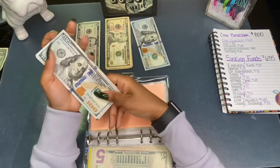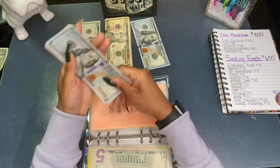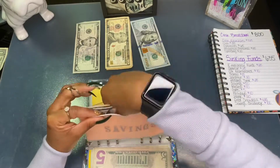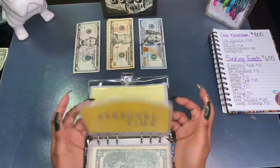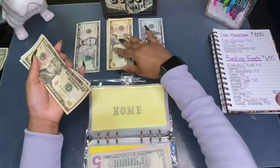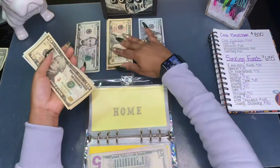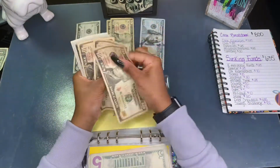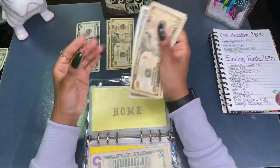So I have 232 in savings. All right, you guys, now we're going into home, and home is getting $20. That's going to be in the form of 2 10s. So for home, I now have 10, 20, 30, 35, 36.